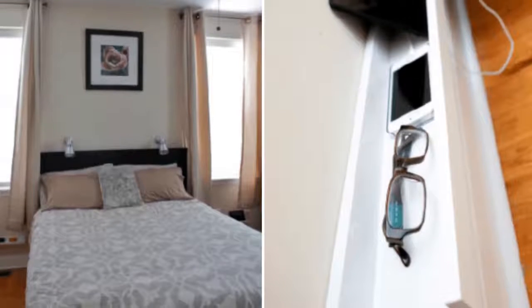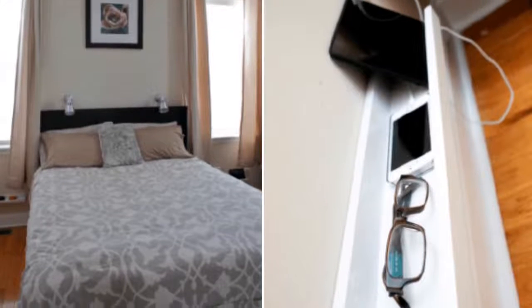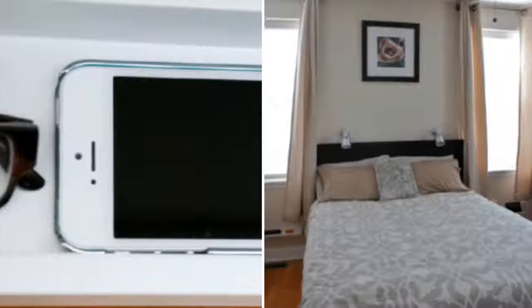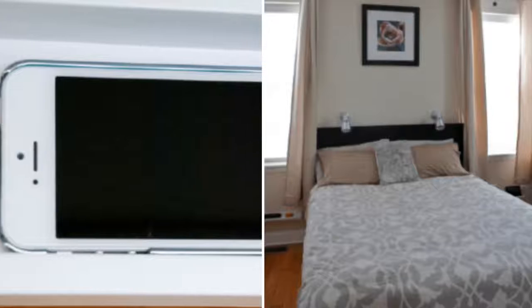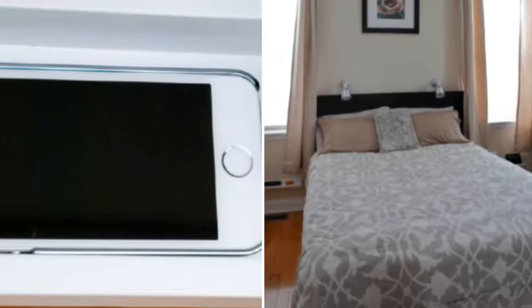It's a smart solution for small storage when your table is filled with other devices, including a bag, laptop, and such. It is also easy to install and it's lightweight. When you're in bed, you can reach up with your hand without bothering to wake up.